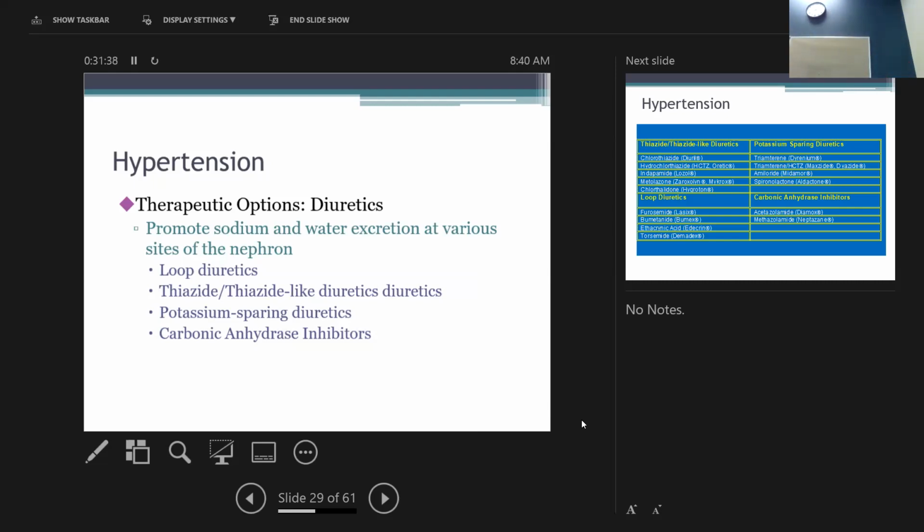So diuretics, you have your thiazide or thiazide-like diuretics, loop diuretics, potassium-sparing diuretics, and then carbonic anhydrase inhibitors that are only used for high altitude sickness. That's really all they're used for, frankly, nowadays. So really, it's those top three right there.